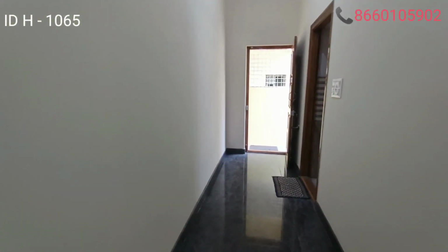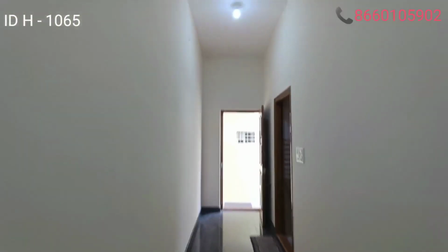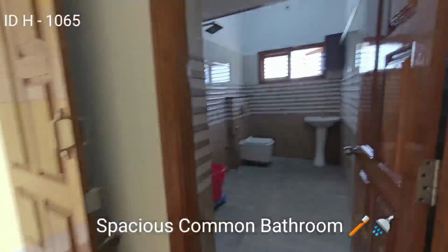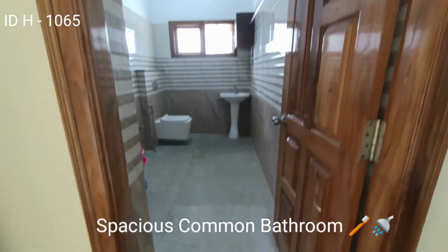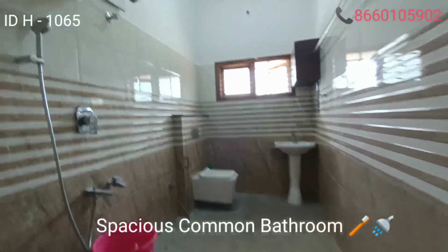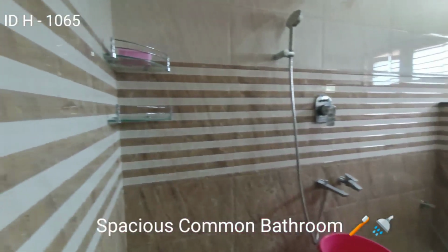Now we are going to this is a common passage, and this goes to a common bathroom also with the western closet, shower, sink, and good ventilation. You can see that they have used a teak wood door for the bathroom also. Very spacious bathroom.